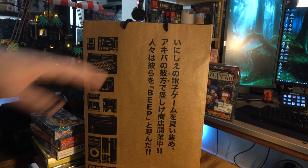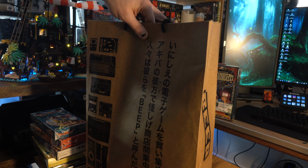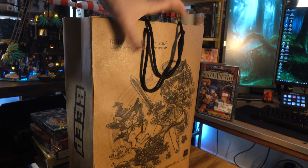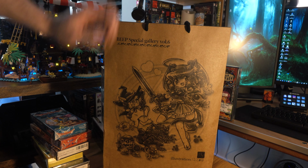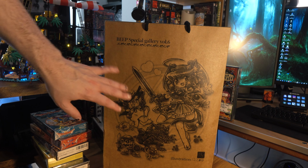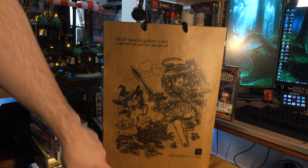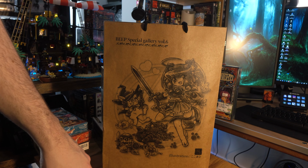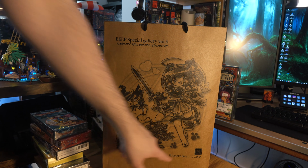I'll send it off. So the bag that it came in is pretty cool as well. It's got the artwork on there, but on the back of the bag, these are very sturdy bags. I was able to carry this all the way back to America. Got some artwork here, and there's different artworks that they do on there. This is Beep Special Gallery Volume 6. A little cute for my taste. Illustration by, what is that? Coco Mahi? Whoever that is, Coco Mahi. So yeah, cool. You can look them up, I guess.